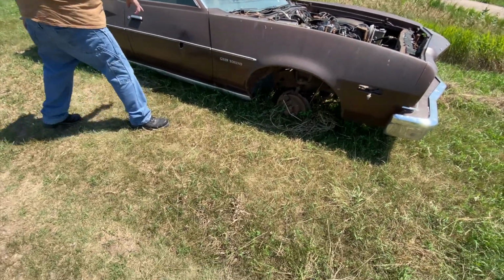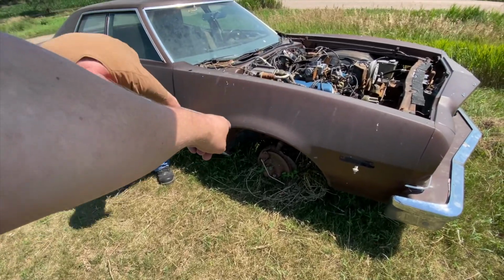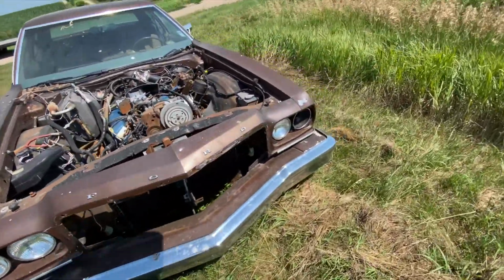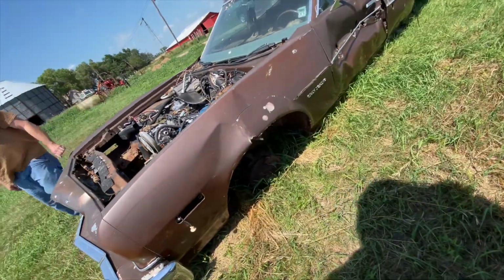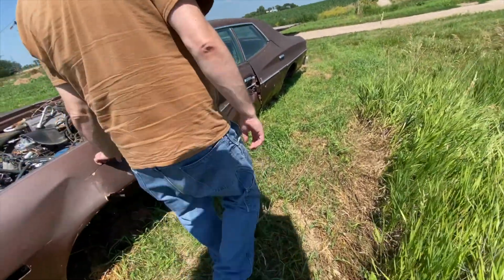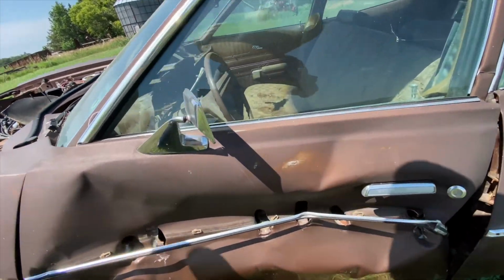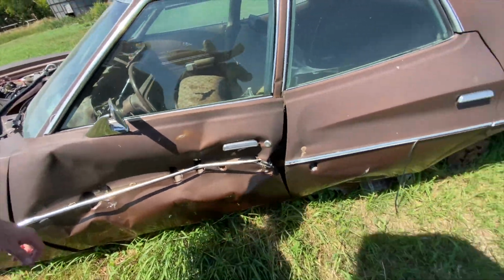See, if they hadn't done that, this door could be saved. But look, little stuff like, honestly, if he's going to scrap this car, it still has the fender splash liners. Little stuff like that is always worth it. This fender is actually good. This one's broken. Yeah, he said he hit it with a baler or something. Whoops. Yeah, he whacked it with a baler.